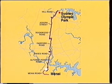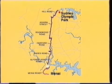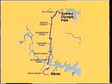From Old Illawarra Road, turn right into Oriana Drive and left into Gerald Road for a pickup outside the Menai High School. Travel back to Old Illawarra Road via Blaxland Drive. There's another pickup on Blaxland Drive. Drive to Alfords Point Road via the freeway bridge and access ramp.